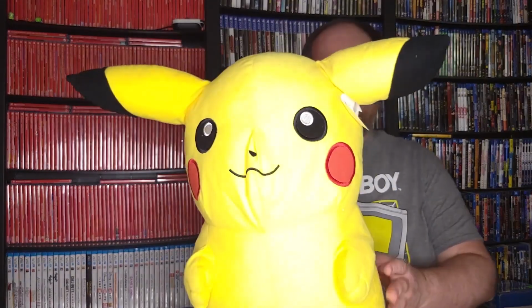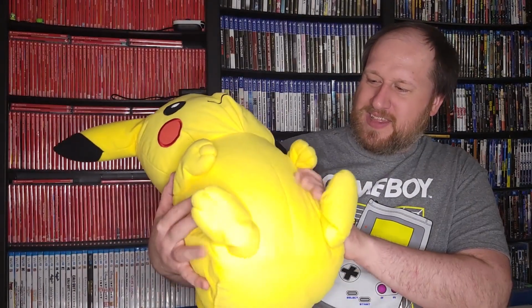Then I got a couple cool plush recently. Got this Piranha Plant plush for $2.99. A little more than I would typically pay, but I looked it up, and these are like $20 at Target, so $3 isn't too bad. Got this massive Pikachu for $4.99. It's got almost like a foam filling.